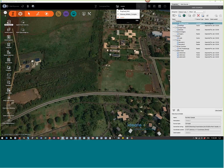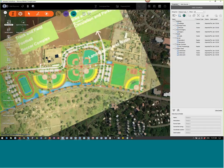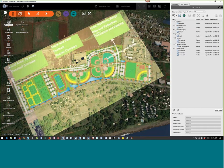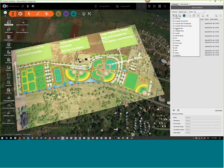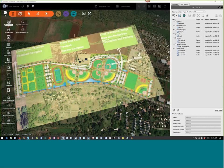So what I did in this case is I created a proposal. So I have a new proposal here called the proposed Waimea Athletic Complex. And I attached that JPEG image as an overlay onto my model. So this was the first step that I used to start creating my content. I created another proposal by simply clicking Add and then giving it a name. Once that proposal was active, I came over to our Data Sources panel and attached a raster image. So by attaching a raster image, I was able to find that image file and then attach that image file to my model as a source.